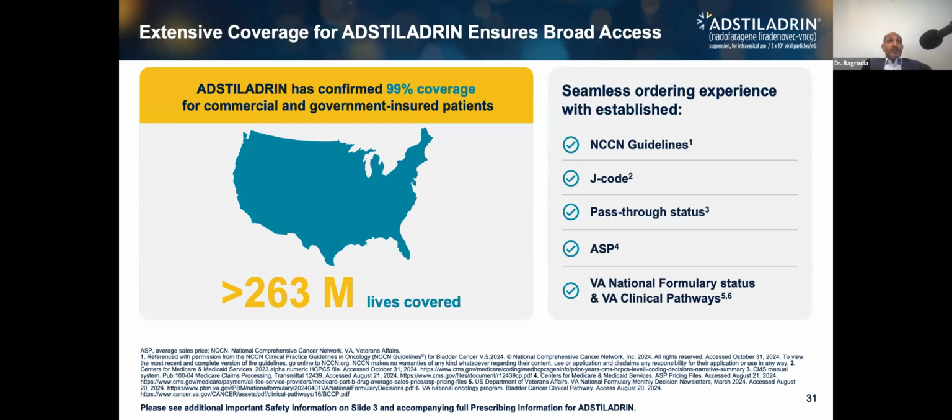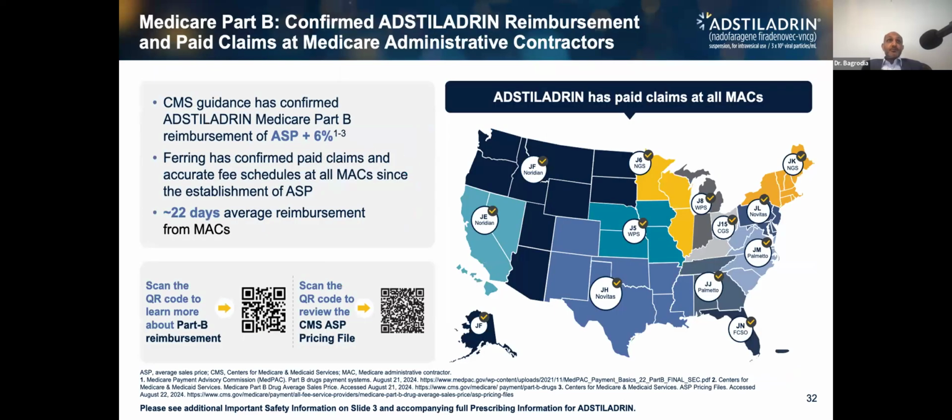Pretty well covered. Adstiladrin has confirmed 99% coverage for commercial and government insured patients with almost 300 million lives covered and a pretty straightforward ordering experience with established NCCN guidelines, J code, pass-through status, ASP. And it's on the VA formularies as well.